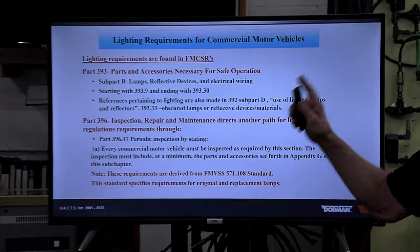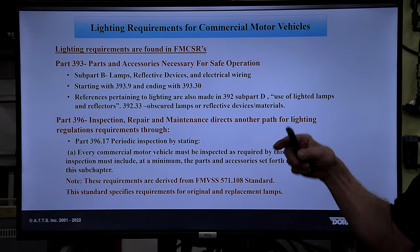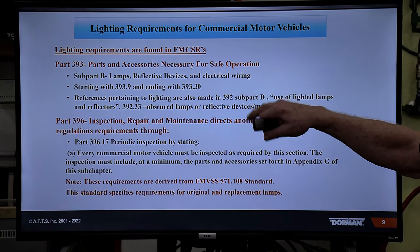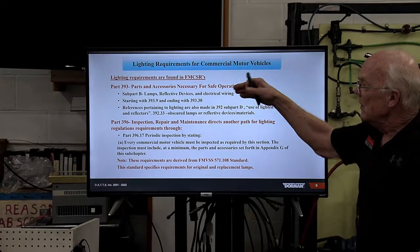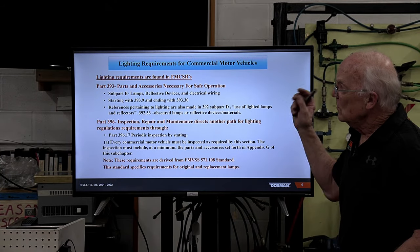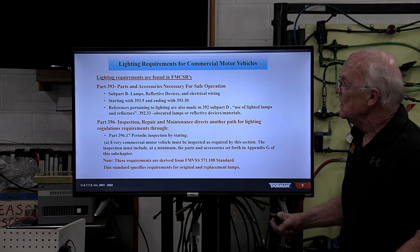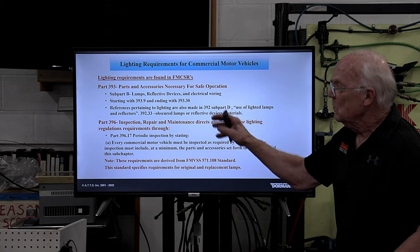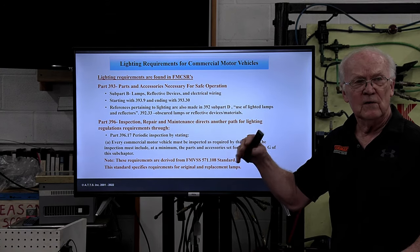Now, I've done a lot of the regulation stuff here and everything, and the annual inspection. So for those of you that watched it, this is kind of like just a little refresher. We're talking about commercial motor vehicles, so you really have to regulate it when it comes to lights. So a little refresher here, lighting requirements are found in Federal Motor Carrier Safety Regulations. Typically they're in that part 393, and if you're not comfortable with this, please go on the Dorman Lunch and Learn. You'll see the previous recordings.